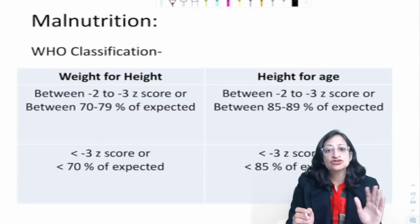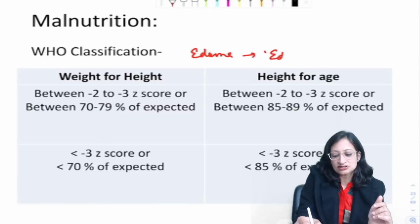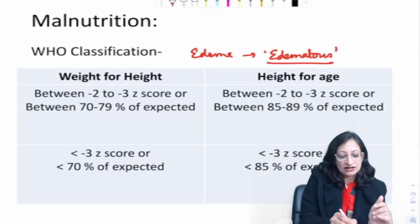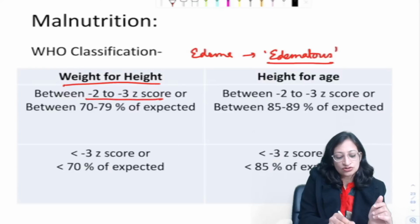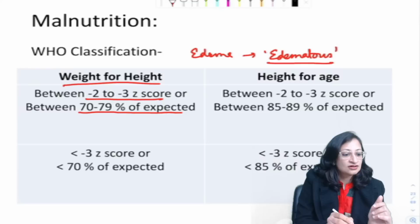Now, moving on to a little bit about malnutrition. WHO classification of malnutrition, very, very important. So it takes into account weight for height, height for age, and whether edema is present or not. If edema is present, the category is called edematous. Okay, edematous. Right? Now, weight for height. If the weight for height is between -2 to -3 Z score or 70 to 79% of expected, what is it called? Anyone? Yes, what is it called? Come on, waiting for your answers. Weight for height between -2 to -3 Z score or between 70 to 79% of expected.